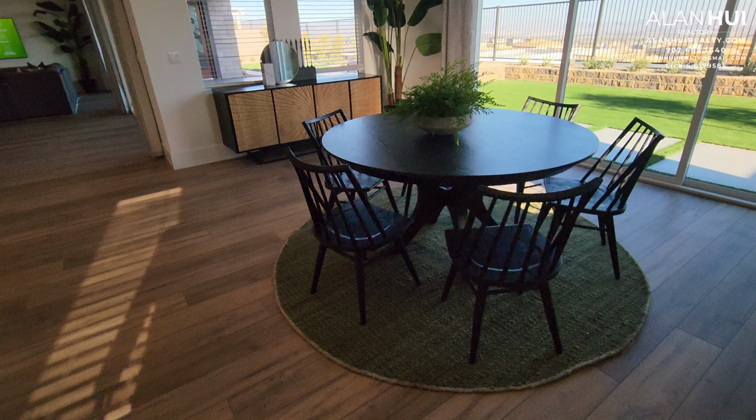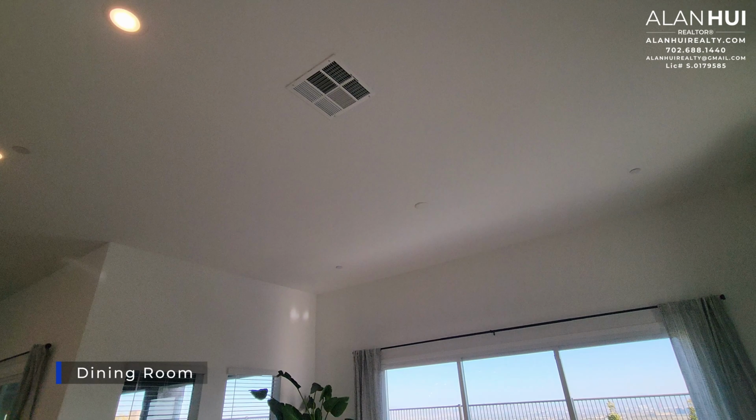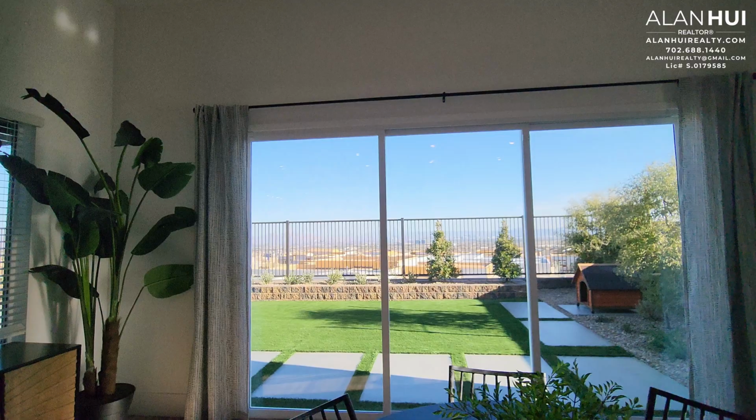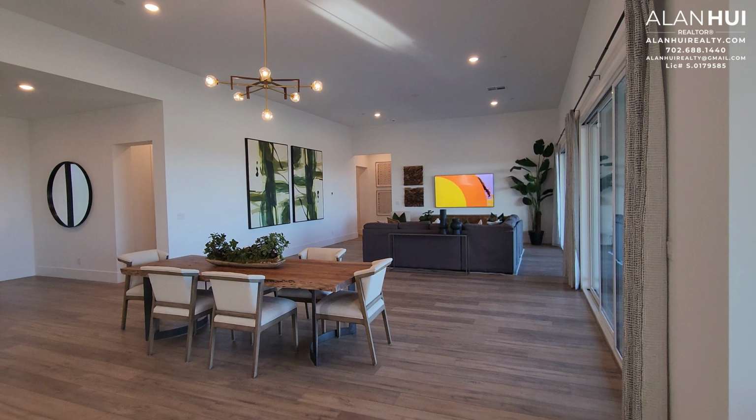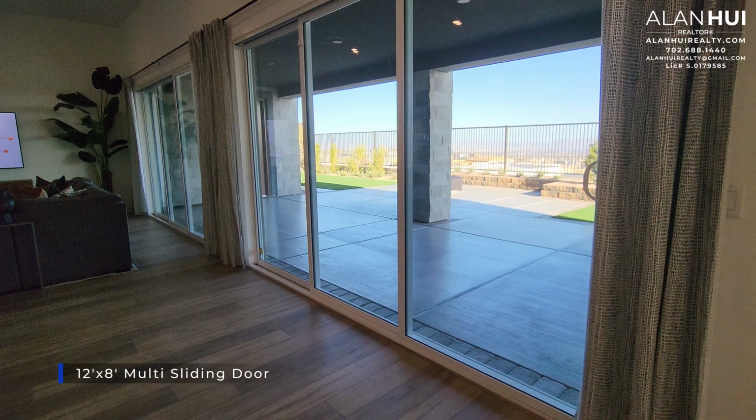This area here is your dining room. It measures 17 by 11.5. Also have a pre-wire for a ceiling fan or a chandelier. The dining room will also have a 12x8 multi-sliding glass door and 2 windows facing your covered patio. The nook will also have a 12x8 multi-sliding glass door.